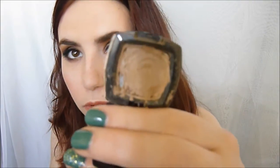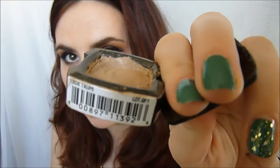Another shadow that I did repress was the Taupe from NYX. I don't know if you can really see that. There's now maybe only half the pan left. I just use this as a transitional shade. And again, I don't think this will take me too long to hit pan again. I think maybe by the end of October I will probably hit pan on this again.